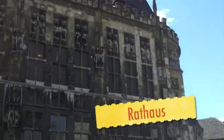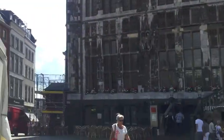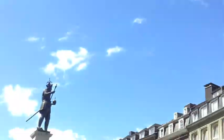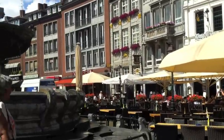We're at the city hall of Aachen, and it's very old, but very grand and beautiful. Say hi! Hi! It's so pretty! Oh, and there's a Starbucks somewhere over there.